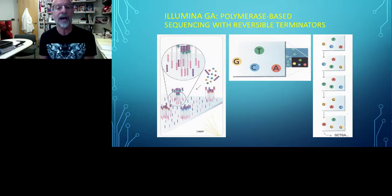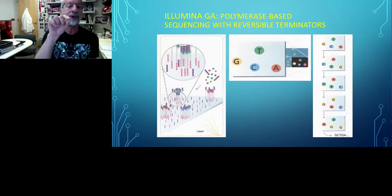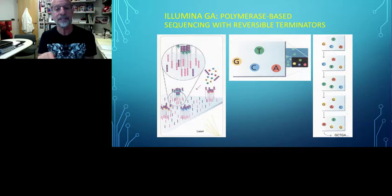And since you know the X and Y coordinates of every single cluster, the reading of the sequence is the positioning of that cluster. So, for example, for the one that's on the far left, the actual sequence of the first 4 or 5 bases is G, C, T, G, A, the first 5 bases. So that is how the sequencing is performed.